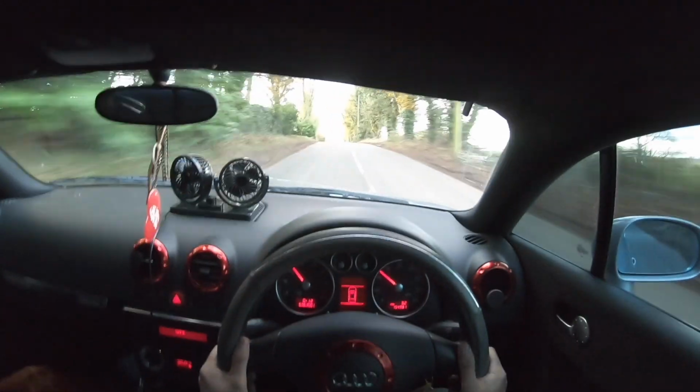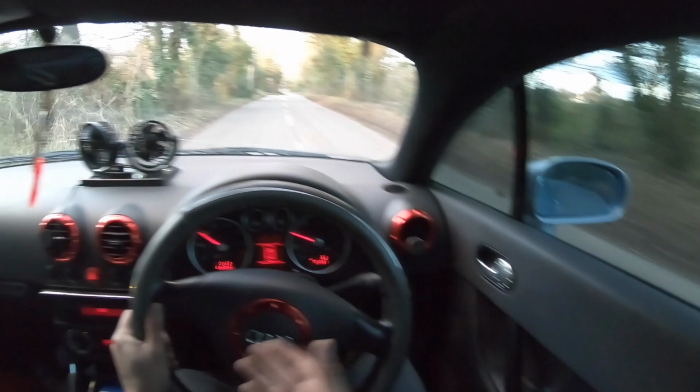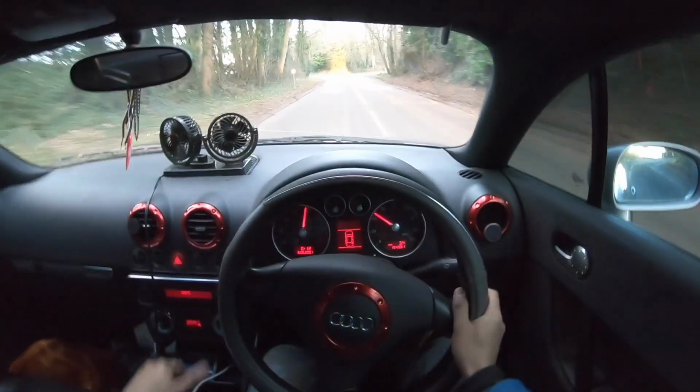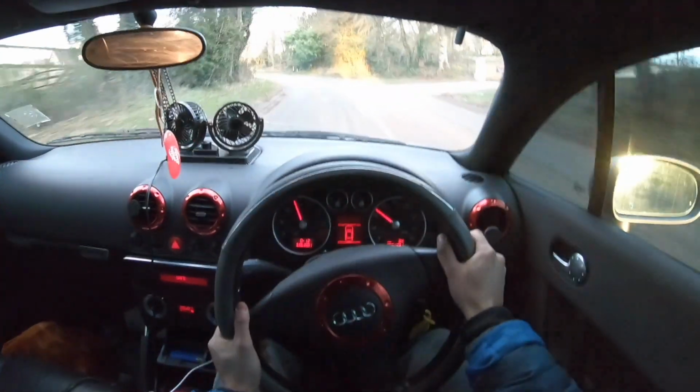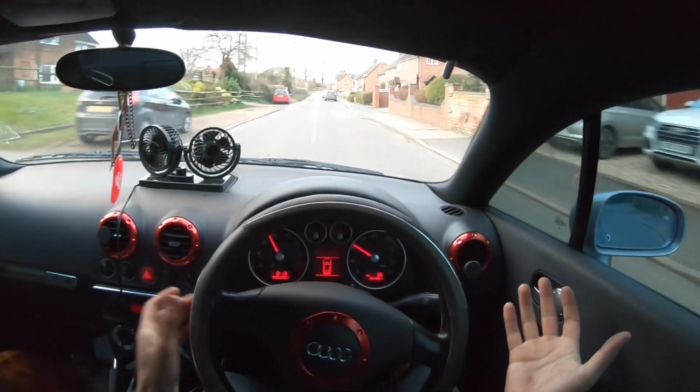It's just crazy, and I think with a few bolt-on mods and a remap, which a lot of people do, getting the TTs to about 260 to 280 brake horsepower, this will be a weapon on the road. Absolute weapon. Don't know what else to say, but this car in bends like this handles like it's on rollerblades. Am I starting to like TTs?